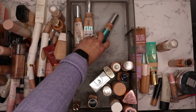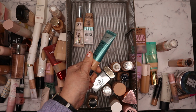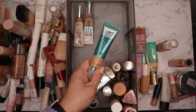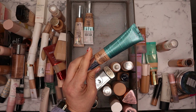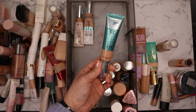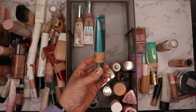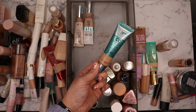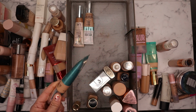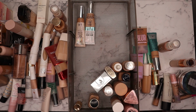I also have these from It Cosmetics. This is pretty new because I repurchased because the other one I had got old and expired. So this one is in, I think, medium. But I really like this, especially when I'm going to sunny places. And it has SPF 40. This is oil-free, a matte finish. Perfect, especially when I'm going somewhere in the summer where it's hot. I need it to last.